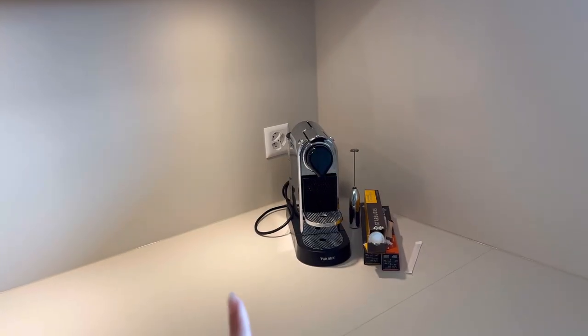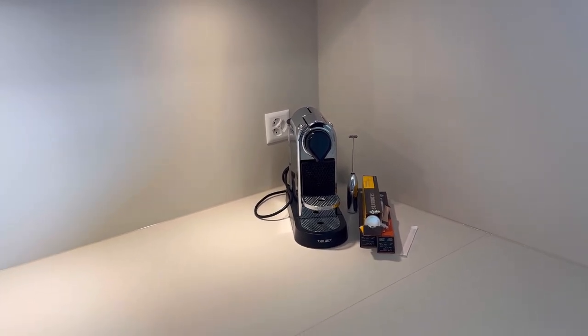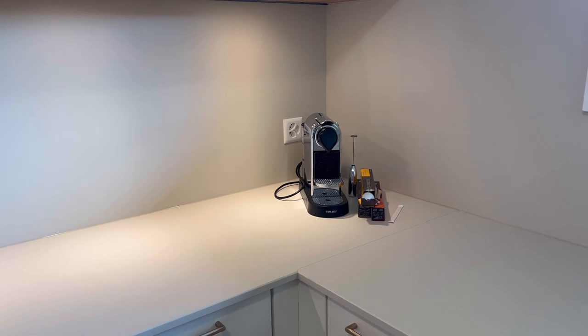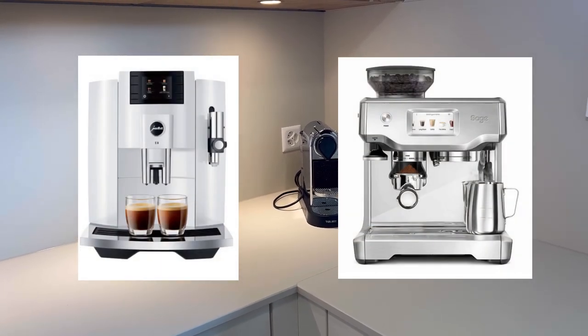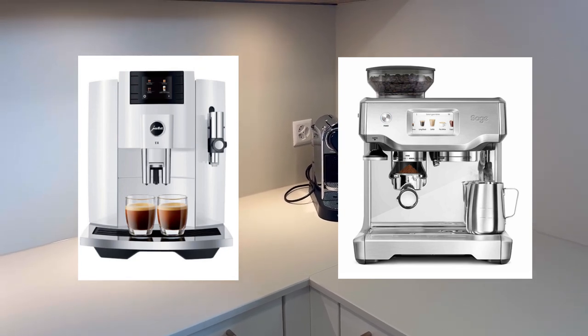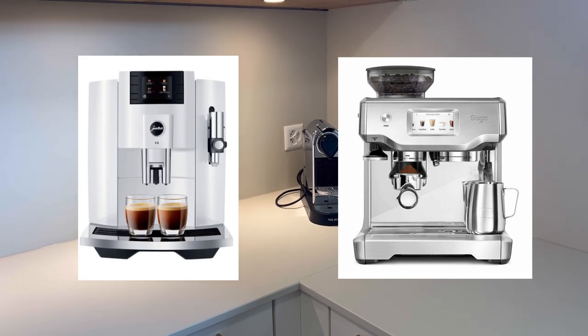And this is one of the things that we need to pick up that is on my list. I am in between two coffee machines. I'll put them on the screen now. Let me know if you guys have either of these. They're definitely splurge items and I wanna be sure that we get the right thing. So let me know your thoughts.